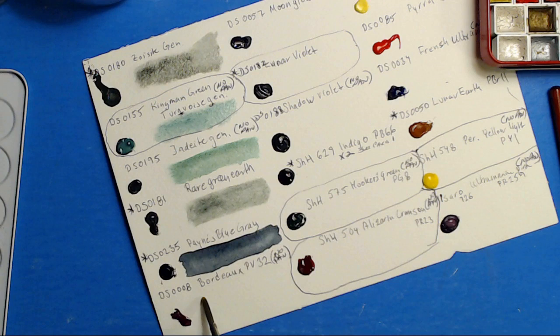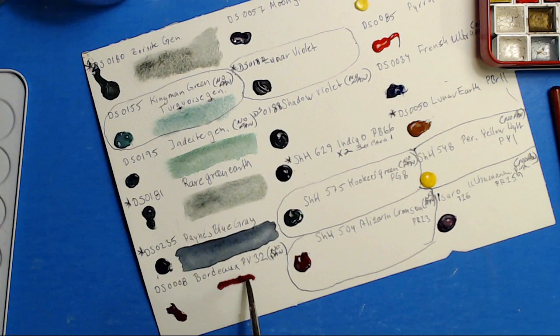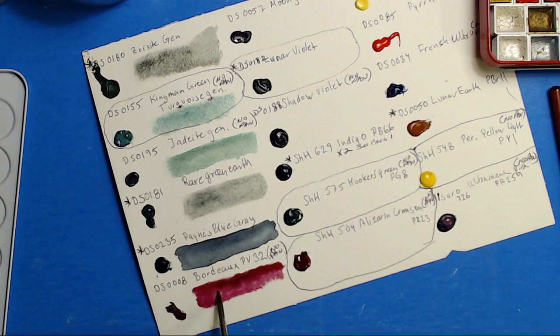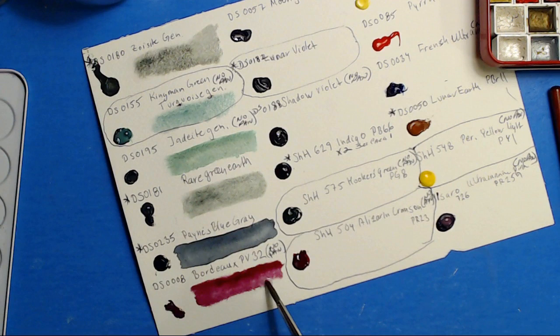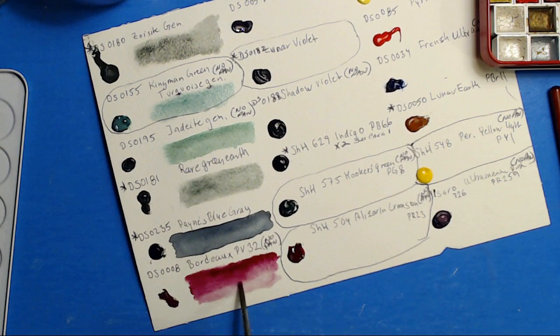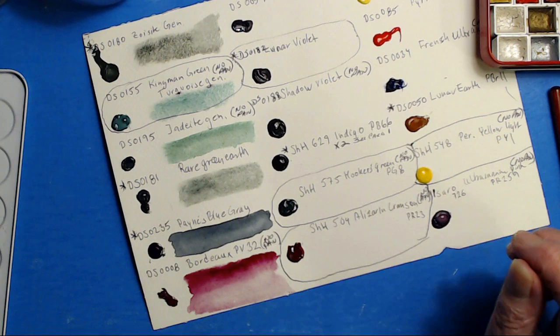And so this is Bordeaux. This is another one where there's no pan. So we'll be, oh, boy, that is a pigmented color. That is amazing. I love how that bleeds. That all the way out. It's a beautiful light pink. Yep, I like that one too.